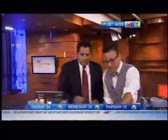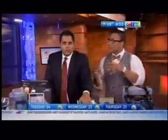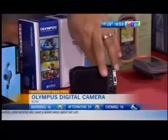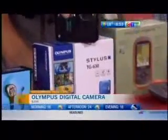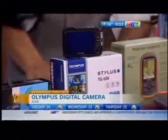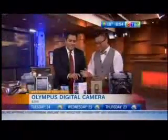Next, we have a Stylus Olympus TG630 digital camera. Not everyone wants to take their smartphone to the beach or to the water. This is a great way to be dust-proof and waterproof, an all-in-one easy device, reasonably priced too at about $200. This too can be submerged in water. It's a very shock-proof, waterproof, dust-proof camera, and you're good to go. It'll be great to capture all your memories and not have any worry of getting it ruined.